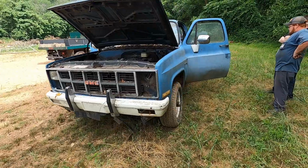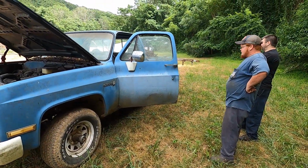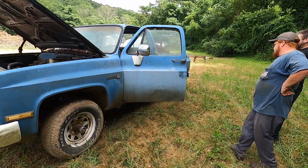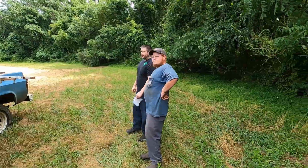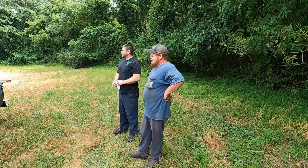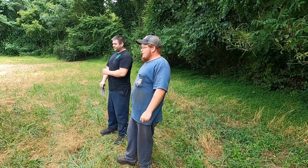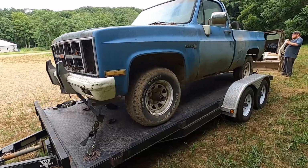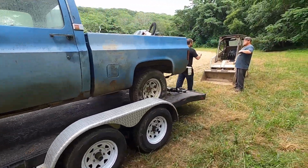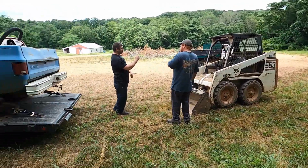All right, guys, here it is. What year is this? 1981. Short bed, standard cab here. Checking out this guy's, Sam, and he's got a lot of trucks. We like him already. Square body graveyard. Got it all loaded up here. Sam uses a skid loader to push it right up on there.